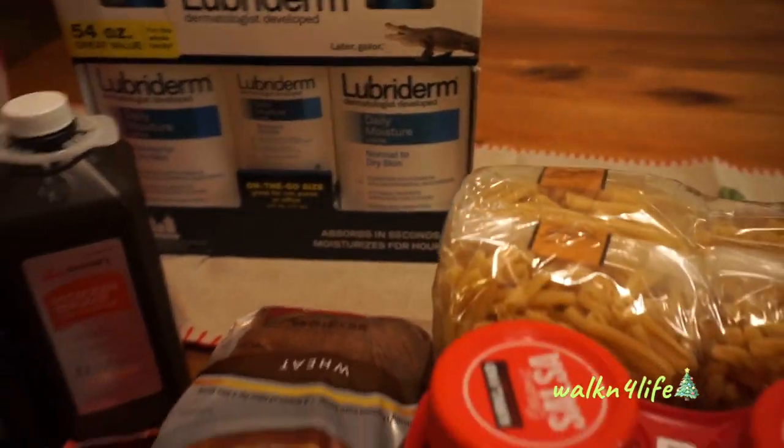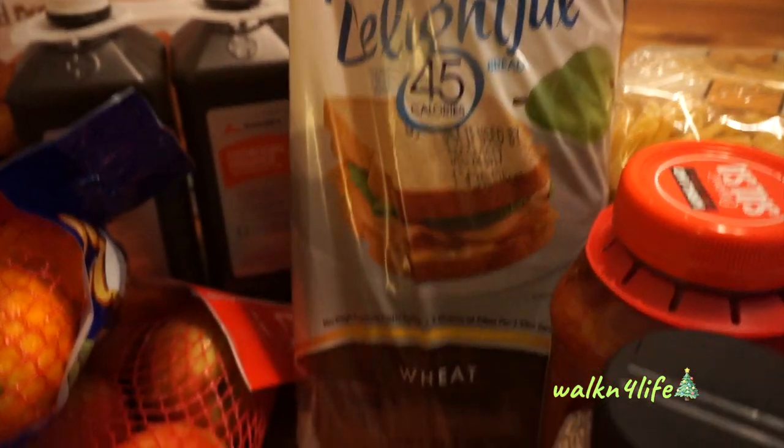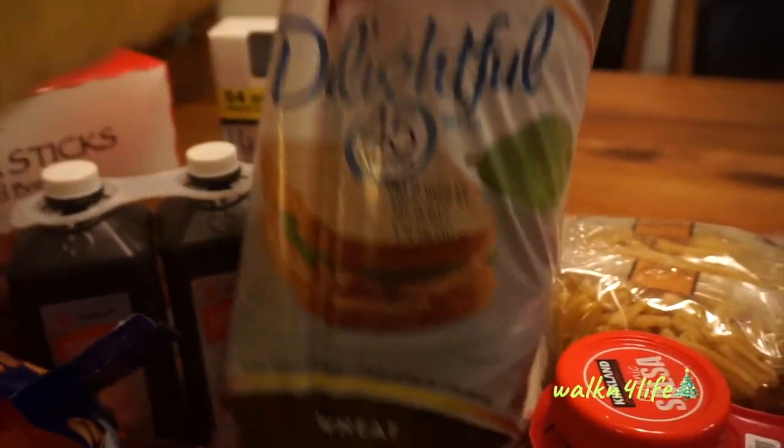So I got that. I also got some bread for the kids. Delightful, 45 calories. And they come in 2 packs. So there's 2 in a pack. I just brought out 1 because the other one's in the freezer. So I got that.